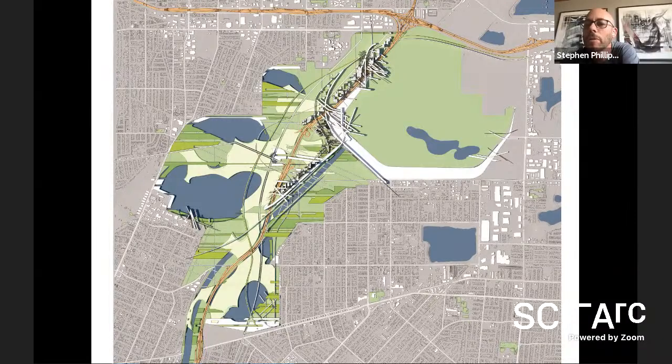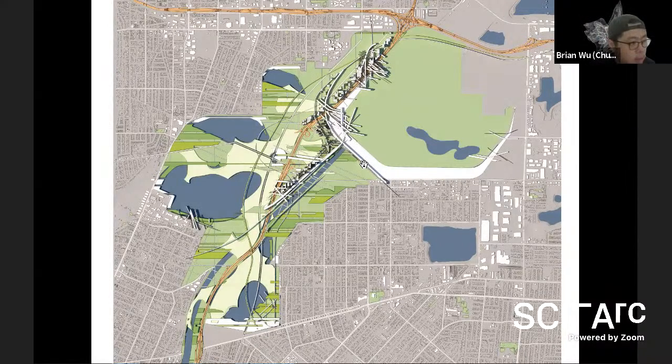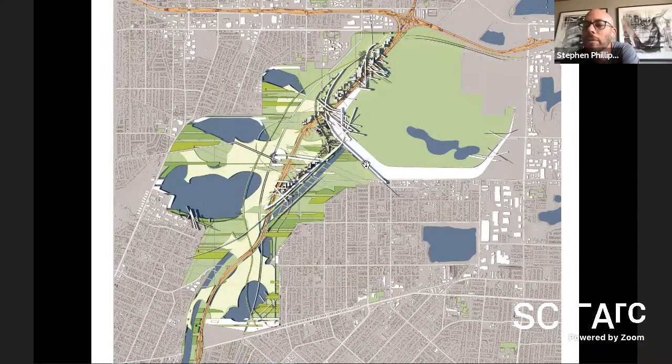How many people, what population is this city designed for, your version? A million or? Yeah, no. It's like the size of San Francisco.